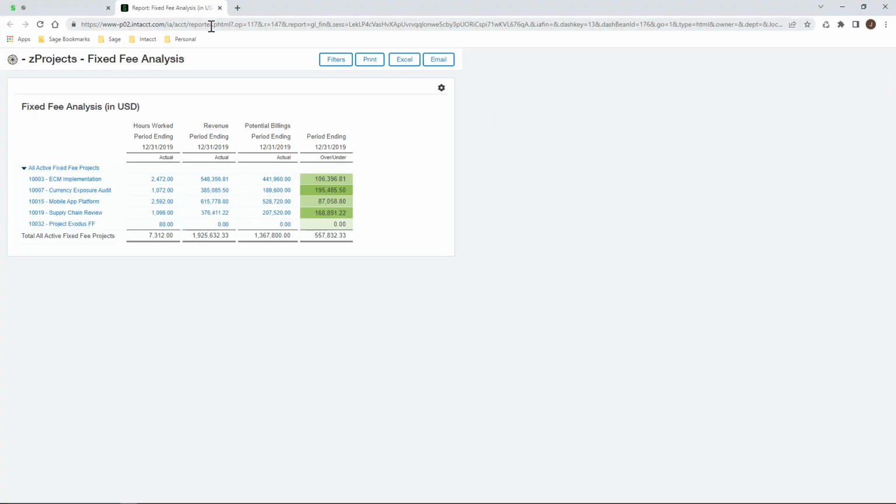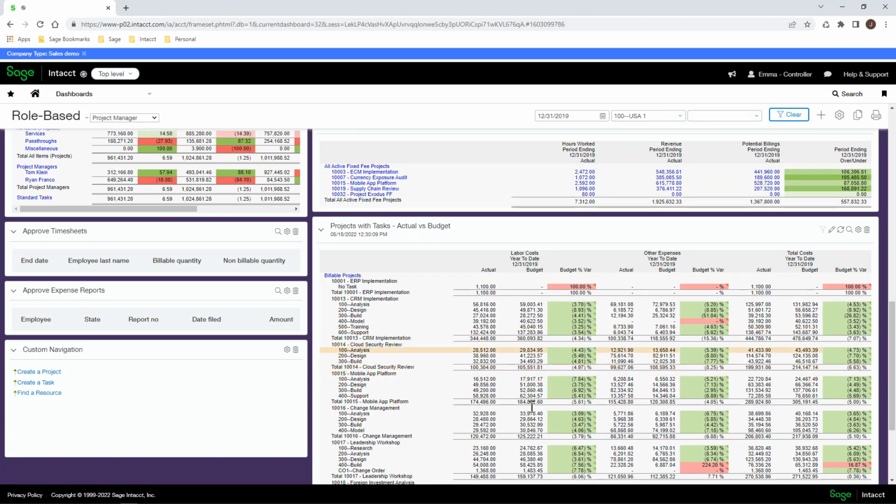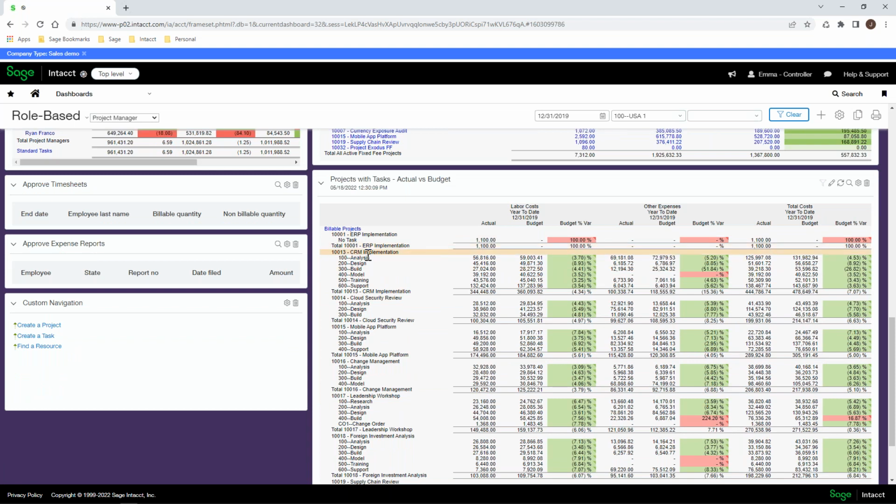I was going to close that window again. Thank God I didn't. Sorry about that. So all of that functionality, and then there's more. I can get down to another actuals to budgets.